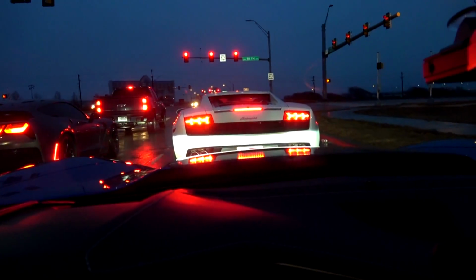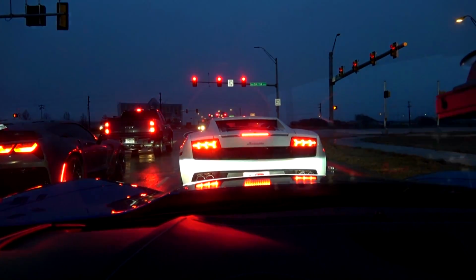So as you can see, it's super dark out still. We got Jason in front of us in the Lamborghini Gallardo.